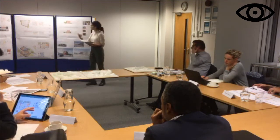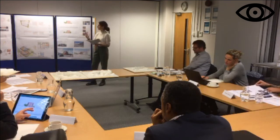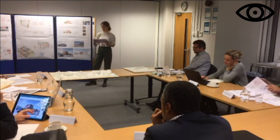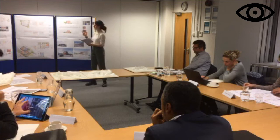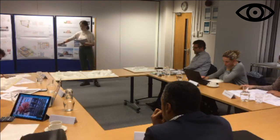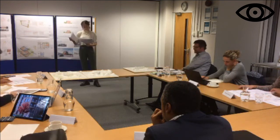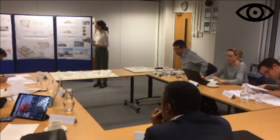A request that as we developed the design in more detail, we consider every single elevation in relation to its specific context. And then there was a question about the overall massing and how the building sat within the site and in relation to the wider context along London Road. So I'll close off the easy ones first.